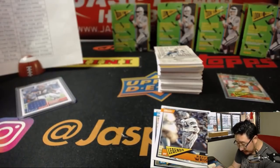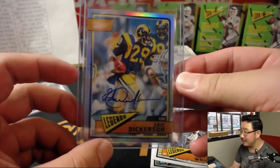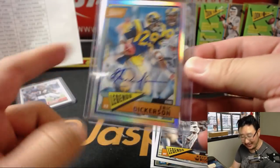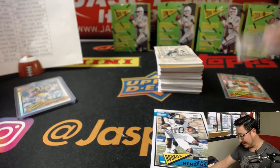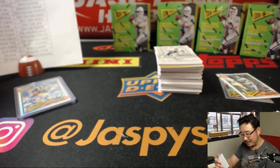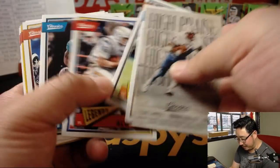Nice, and it's 9 out of 15. That's a nice low number right there. Just 20 off the jersey number. All right, nice. That was kind of unexpected. I saw the name on the back. I just thought it was going to be a parallel. I like the auto even better.